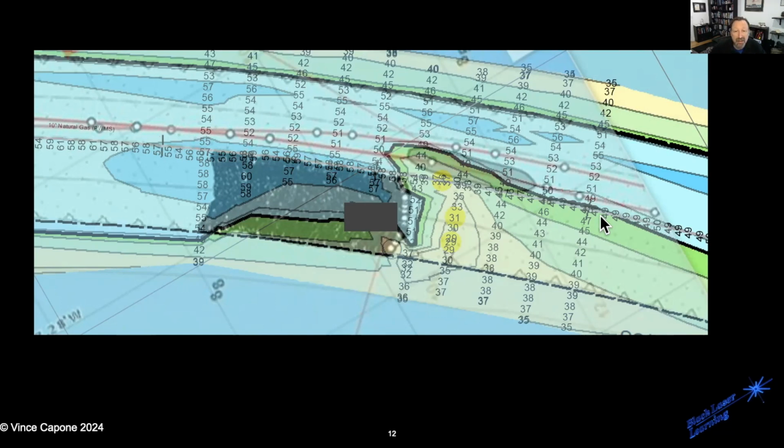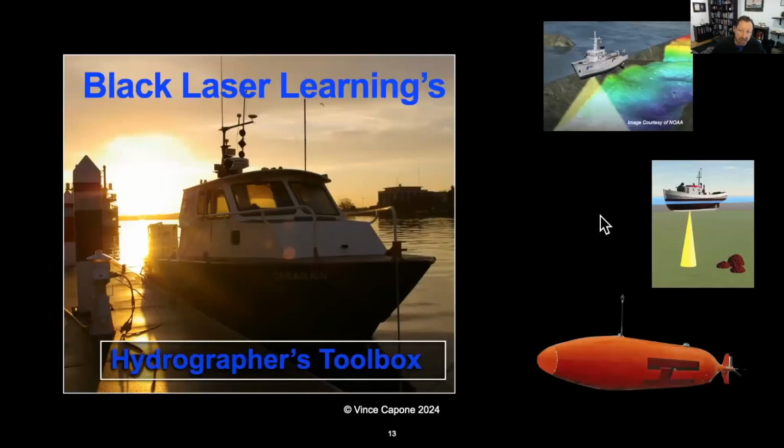Ships need safe passage. So that gives you some idea of what we're going to cover in the Hydrographer's Toolbox. I hope you find it useful. Let's get started.